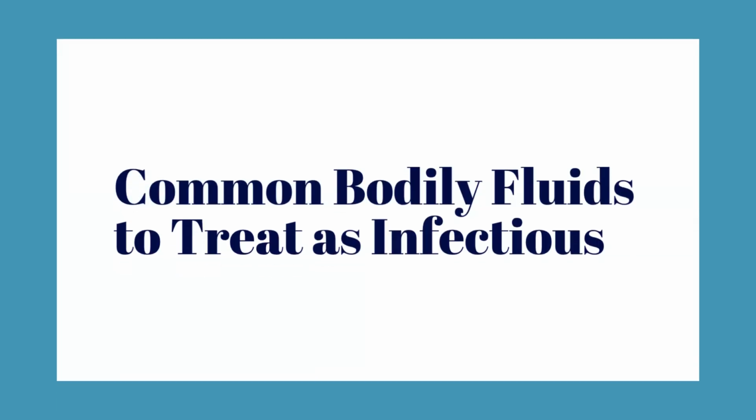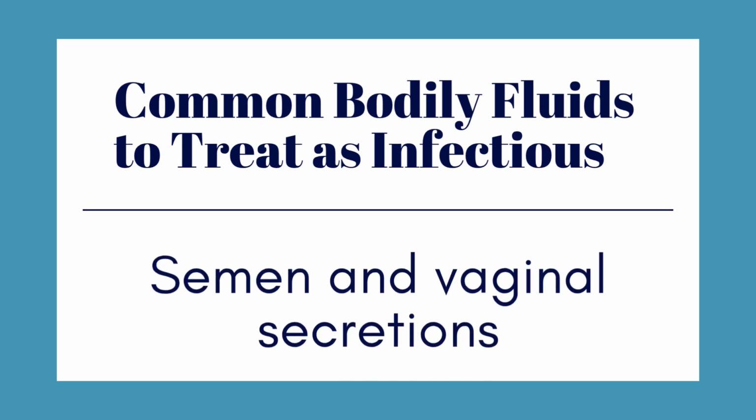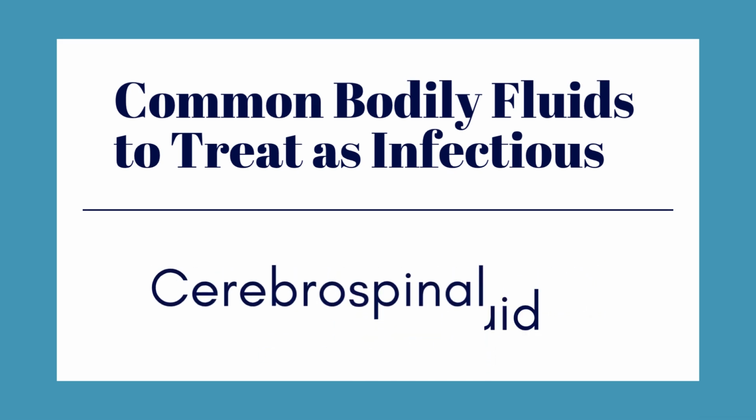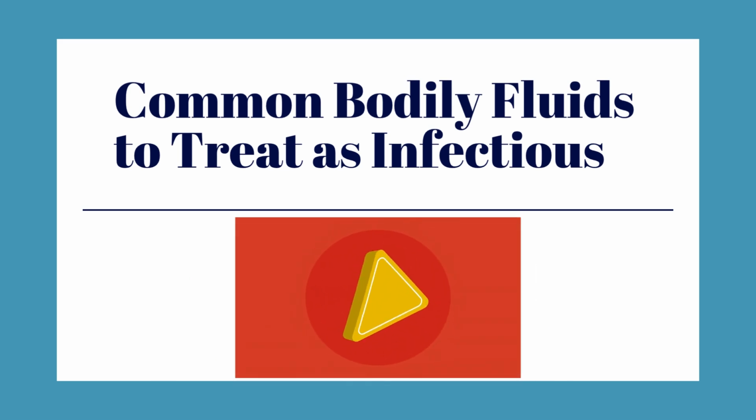Common bodily fluids to treat as infectious. Any bodily fluid visibly contaminated with blood should be considered potentially infectious. These bodily fluids may include blood, semen and vaginal secretion, cerebrospinal fluid, amniotic fluid, and saliva. Always err on the side of caution and use protective measures when in contact with these fluids.